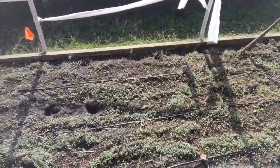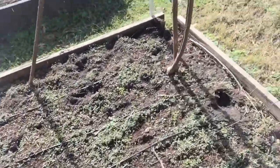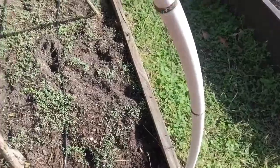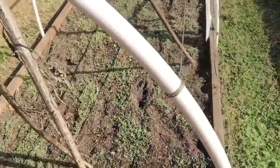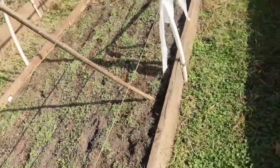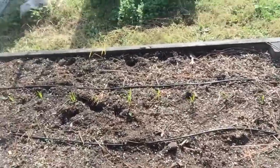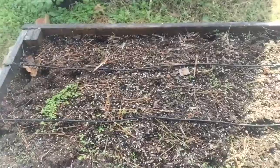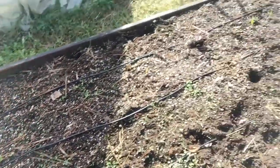And we have, this is just a cover crop of clover. This bed needs to be redone. As you can tell, it's broken, and there's actually a vole that had been digging around in there. We have some garlic. Half the bed is garlic, and I threw some arugula seed down here. Not sure if it'll come up or not, or how it'll do.